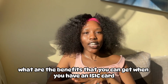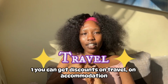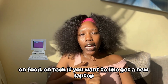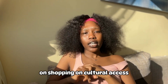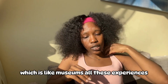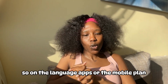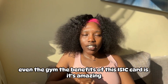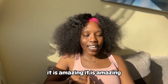What are the benefits that you can get when you have an ISIC card? One, you can get discounts on travel, on accommodation, on food, on tech, if you want to get a new laptop, on shopping, on cultural access, which is like museums, all these experiences. You can also get discounts if you want to learn a new language, so on the language apps, on a mobile plan, even the gym. The benefits of this ISIC card are amazing.